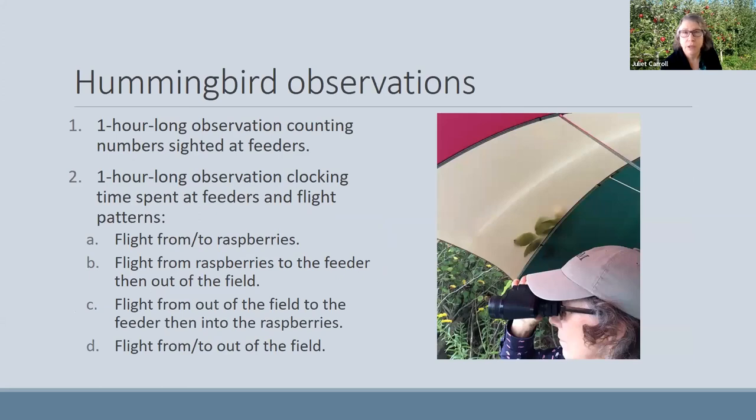Hummingbird observations were done late morning or late afternoon, and consisted of 2-hour-long observations. The first hour involved counting the number of hummingbirds sighted at feeders, and during the second hour, clocking the time the birds spent at the feeder and their flight patterns. So hitting the timer when the bird was seen flying towards the feeder, and then out of the field or away from the feeder.